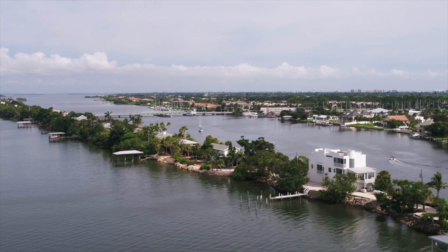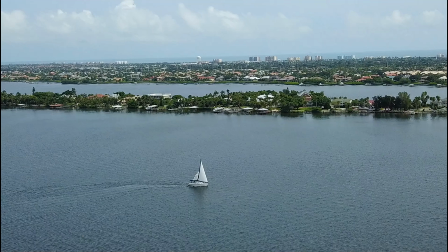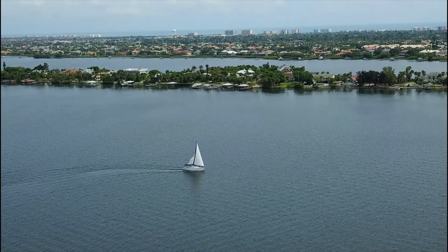Welcome to Indian Harbor, one of the many beautiful seaside areas in Brevard County. Today, we're going aboard Naughty Clue, a 32-foot sailing yacht. So lose your shoes and let's go.